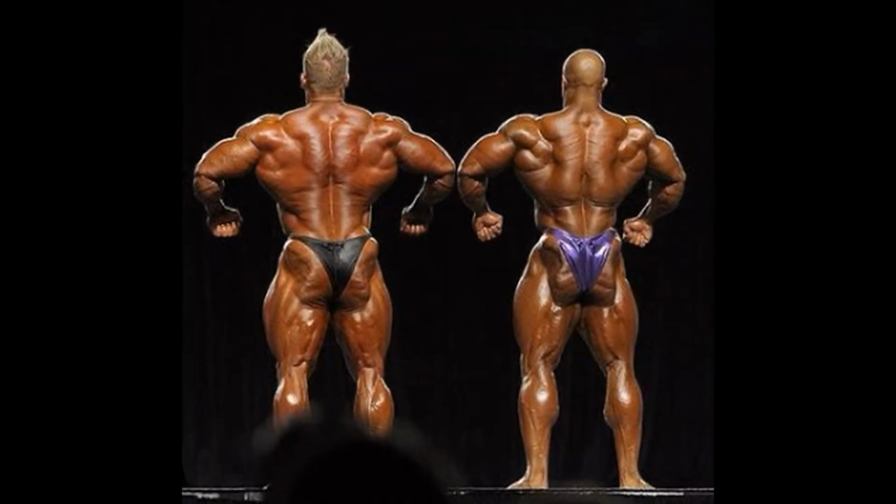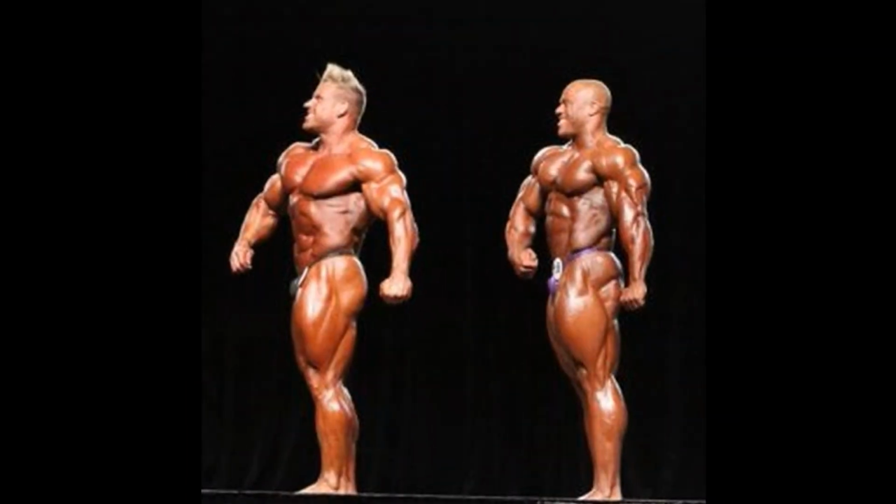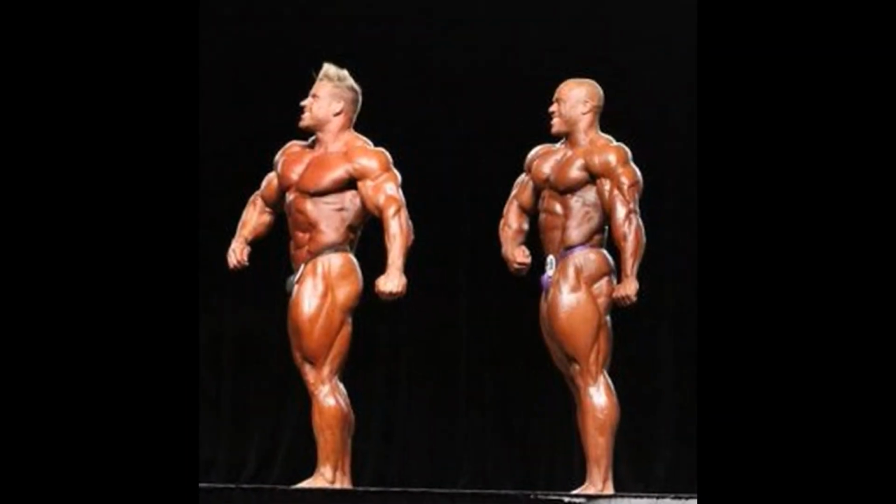Turn around for the back development, and advantage goes to Dr. Phil. Look at those traps. Massive, massive. Jay Cutler was never the best in the back development. Well, I shouldn't say that. The back development is good and massive, but that lower back, it is the abs to the back. Of course, it ruins the aesthetics. All right, Jay Cutler loses one there.